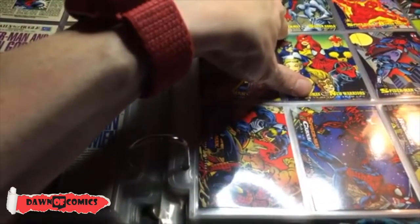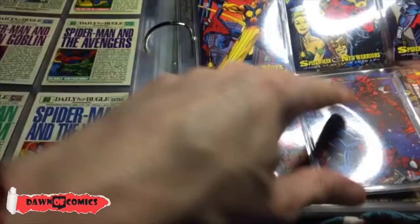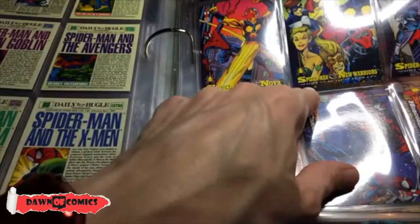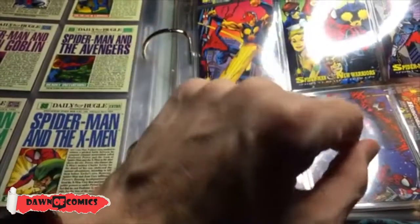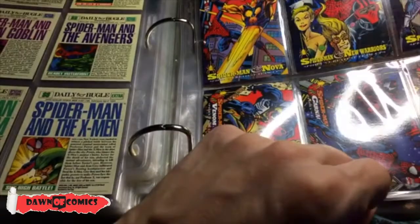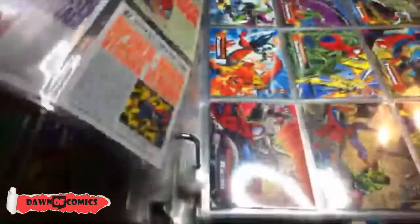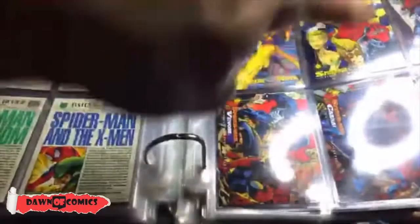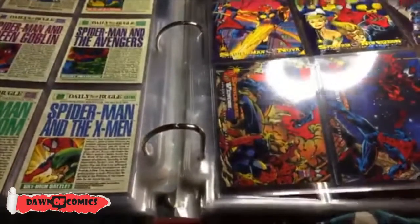Spider-Man and Silver Sable. Spider-Man and the Human Torch. Spider-Man and Nova. Spider-Man and the New Warriors. Not the New Warriors. These Warriors. It's fine. I don't think Spider-Man will be hanging out with the New Warriors. Spider-Man and Dark Hawk. See, look, I've put these facing that way. It's because they're news articles on the back, and I probably wanted to read them.